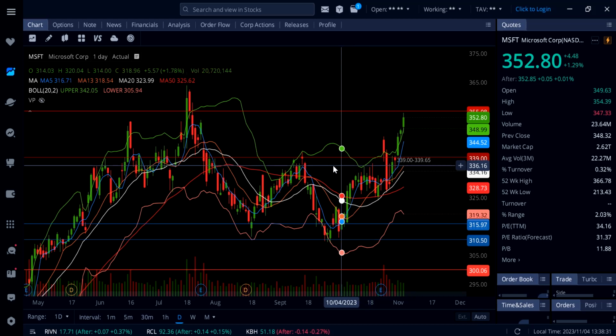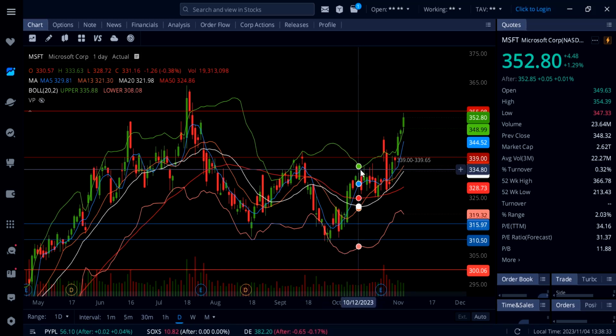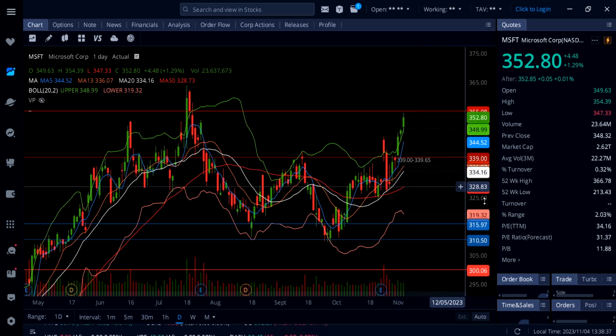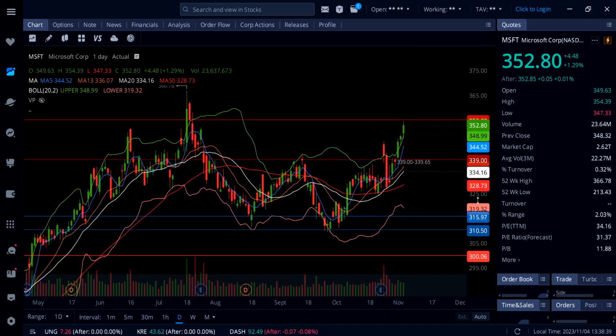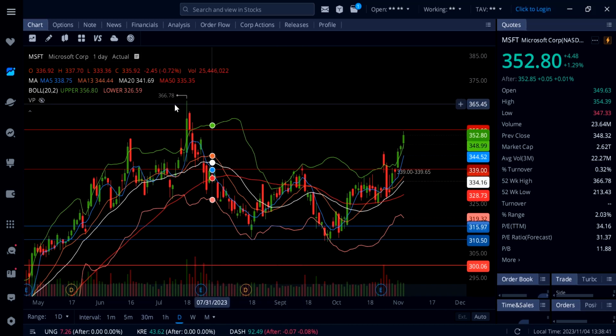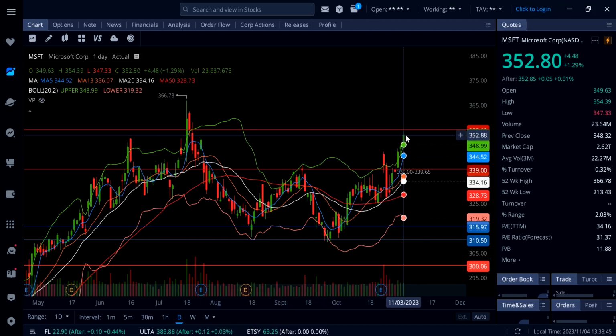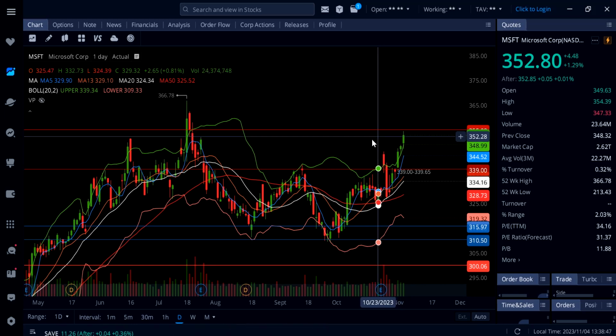Now if Microsoft continues this way and breaks above 355, then things can change because it's not too far off from all-time highs, which is at 366.78. And above 355, that's going to happen on Microsoft.